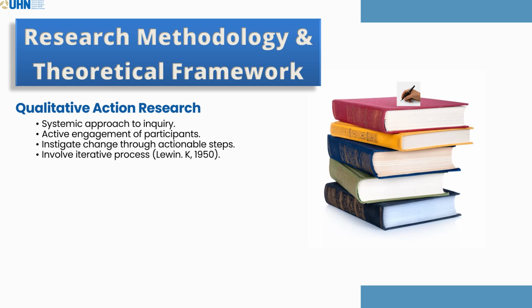The research methodology used in the study is action research, which was pioneered by Kurt Lewin and other psychologists in the 1950s. This methodology uses a process of gathering evidence to implement change in practice, which is generally participatory and collaborative in nature, enabling the researcher and stakeholders to refine their approach based on ongoing feedback and evaluation.